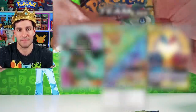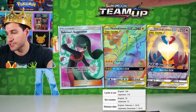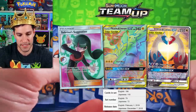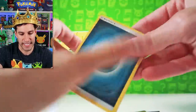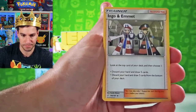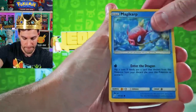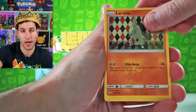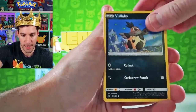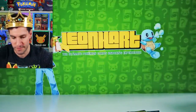This is Team Up. I'm very excited because I still have not pulled Sabrina Full Art Trainer from this set. Psychic Energy. Let me move this over yonder. Ingo and Emmett. Charmeleon. Magikarp. Larvitar. Psyduck. Well, the search continues for that.